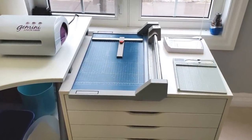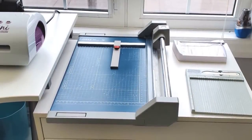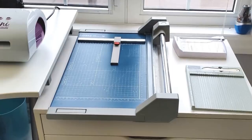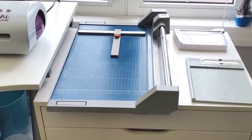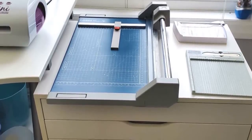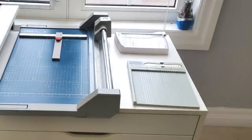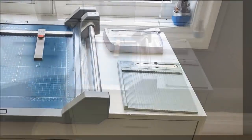This first one has my Dahle trimmer on top. This monster was not cheap, but the blade is self-sharpening and the cuts are straight and accurate, unless you need a really tiny cut off a small piece of paper. I bought this trimmer ages ago, and I can't imagine ever replacing it. I also have a smaller Fiskars trimmer for my tiny cuts, and my Scor-Buddy.